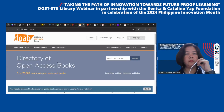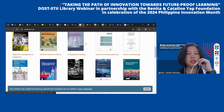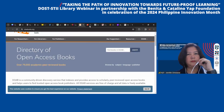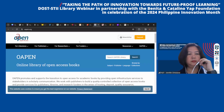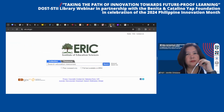Another one is the Directory of Open Access Books or the DOAB. So DOAB, these are also digitized or digital collections of ebooks. Another one is the Directory of Open Access Journals. So this one is for journals and articles. The OAPEN, online library of open access books. The Project Gutenberg, ERIC.